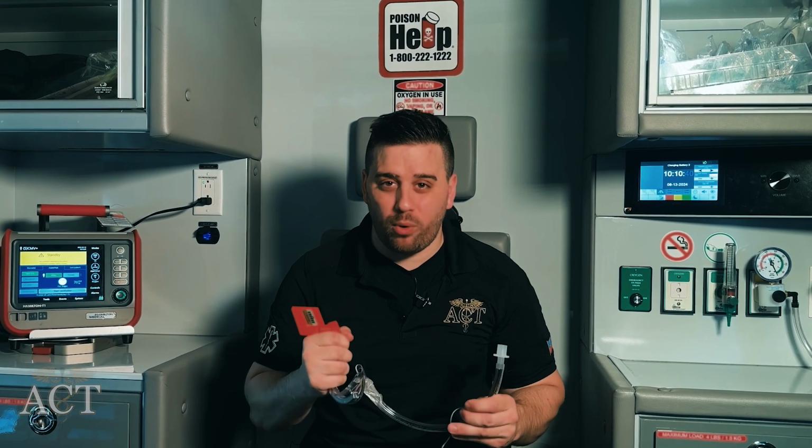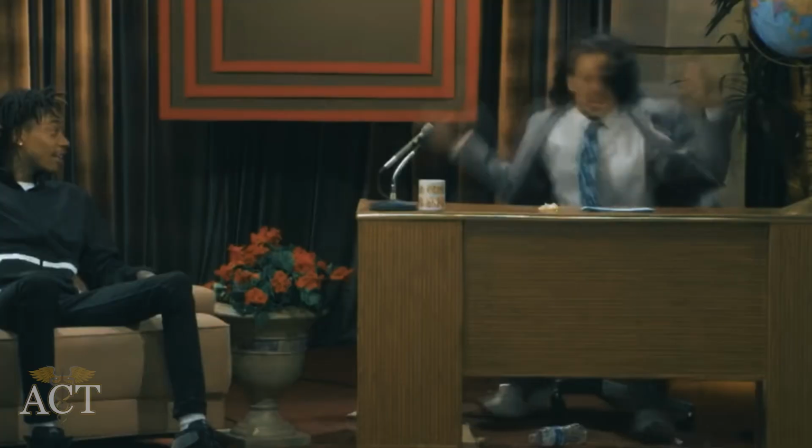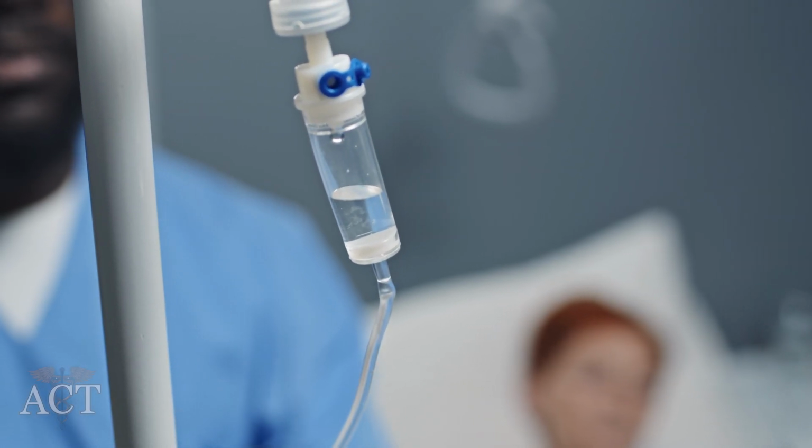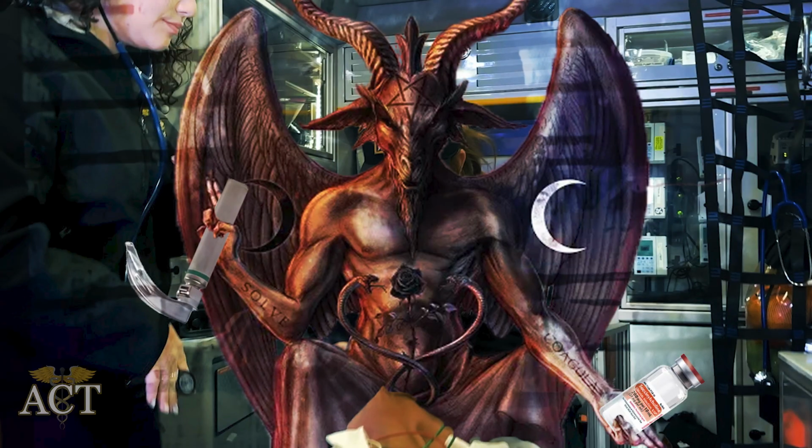This is very important. Your patient must be adequately sedated before a paralytic is given. Because, can you imagine? Nightmare. So your etomidate, ketamine, or other protocol-specific drug goes in first. Unless you happen to be a sleep paralysis demon.